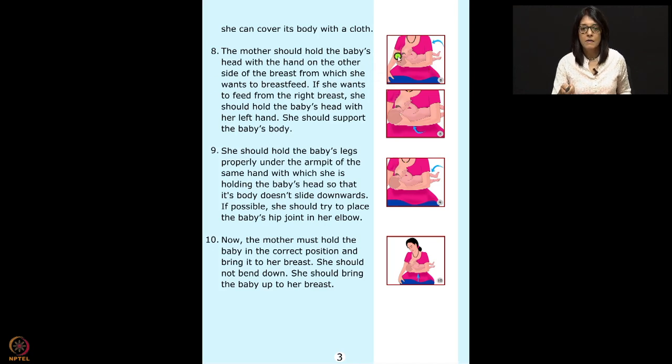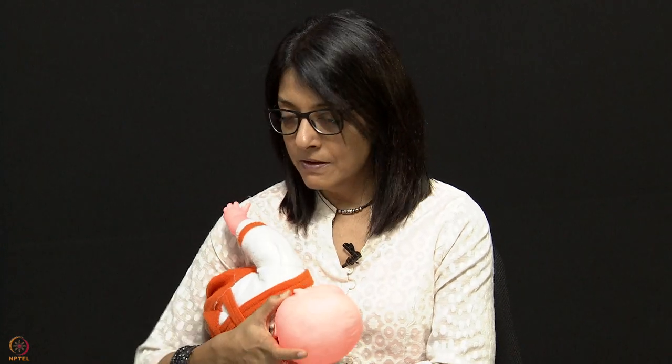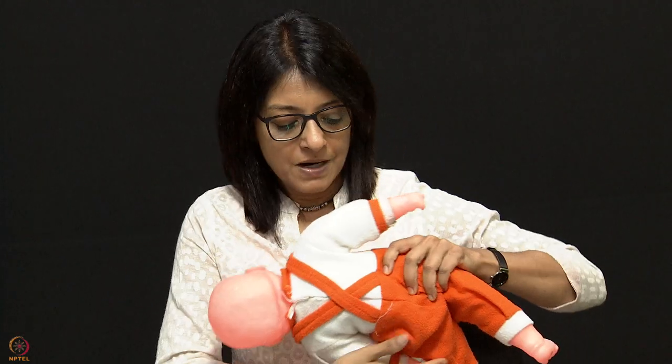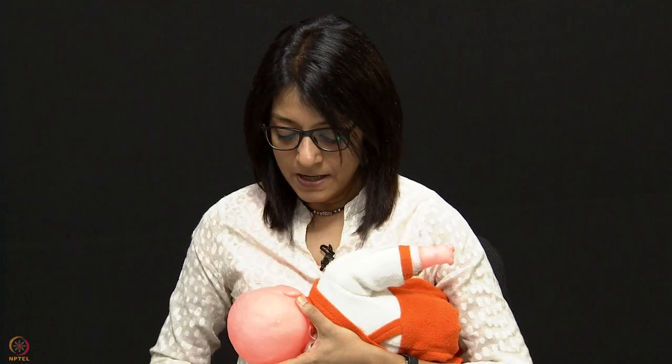Okay, here we have shown how the mother has held the baby and given full body support. Here again, I'm going to show the right side, where I'm going to demonstrate breastfeeding. This is my right side. I'm going to hold the baby with my left hand and support the full body, and this is how it's going to be. We'll go into more detail.